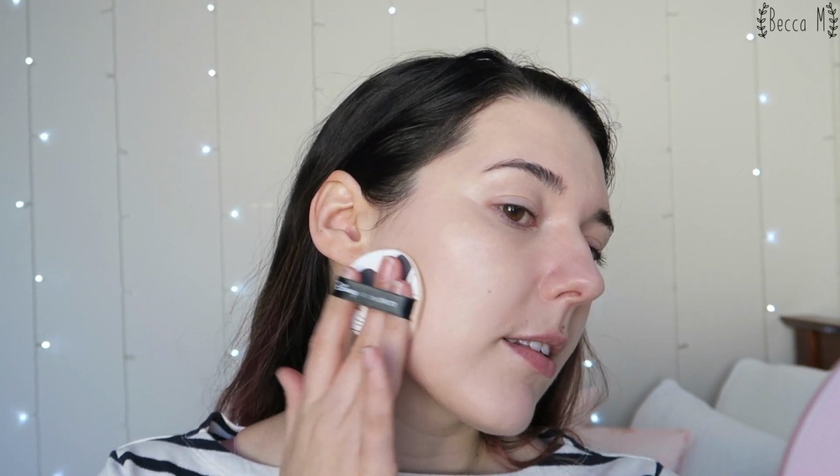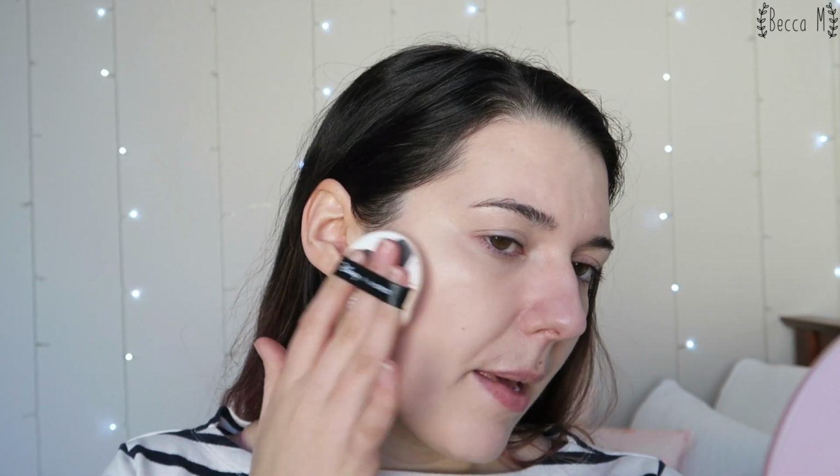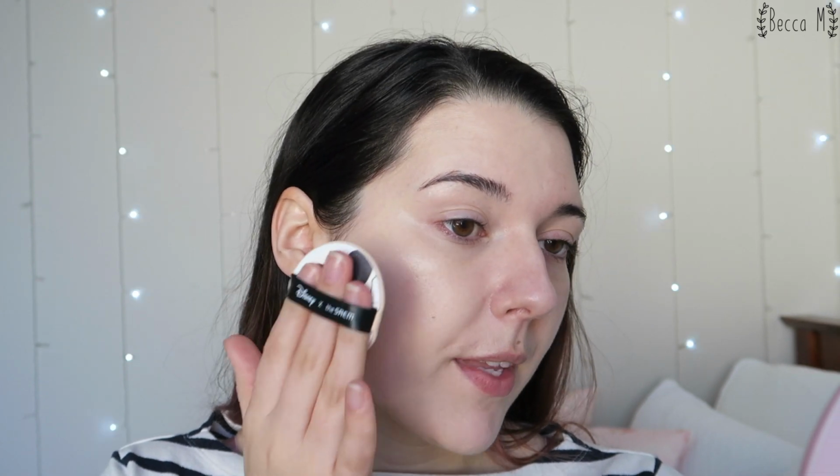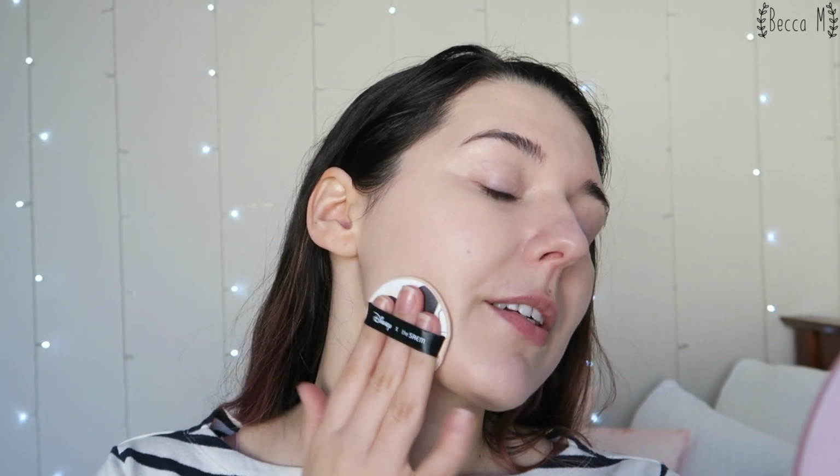I am just going to try and build up over a couple of these more apparent scars. I haven't really had that much success with building this foundation up. It still stays like a pretty light coverage for me. Yeah, pretty much looks exactly the same there. It's just a waste of product. So I'm going to do the other half of my face and come straight back.